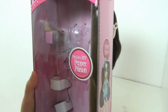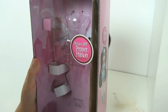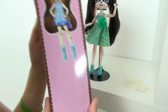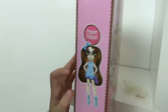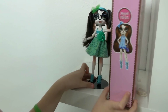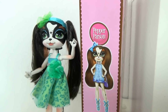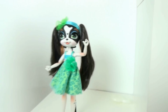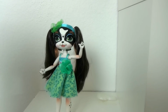Pinkie Cooper, here's the background. Pinkie's BFF, Pepper Parson. And Pinkie Cooper and the Jet Set Pets. I still remember that commercial. And Pepper Parson, she looks totally different. See? She should have more blue, not green. That's preferences for the box. But what? I'm not going to call it a doll.